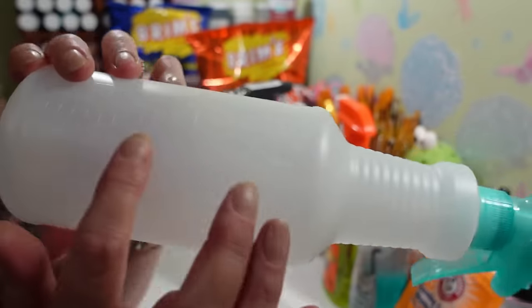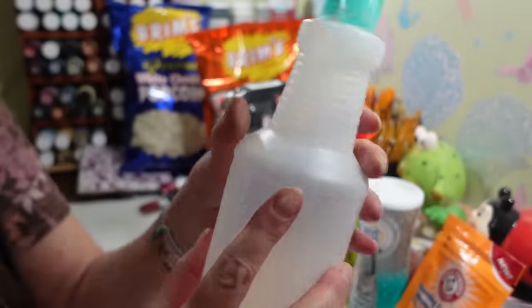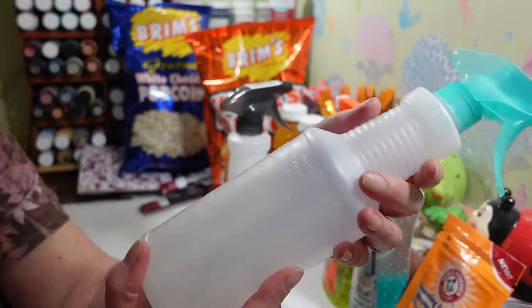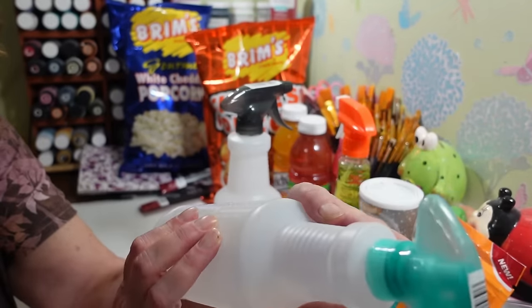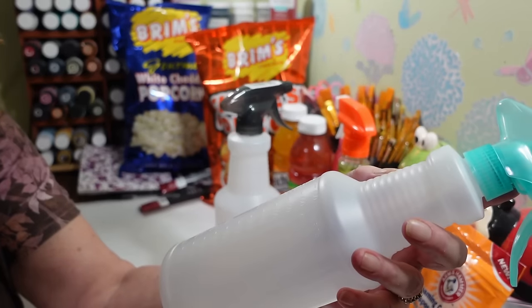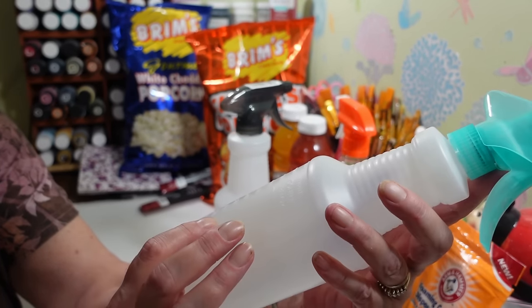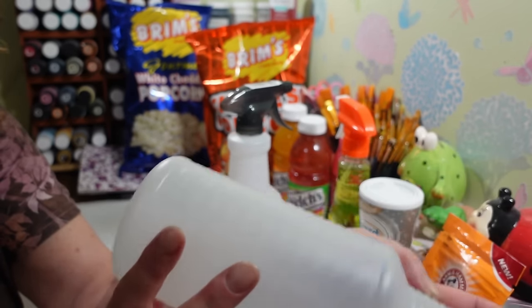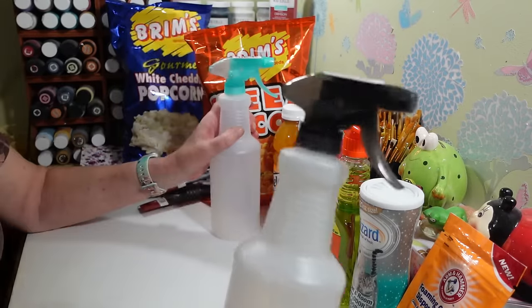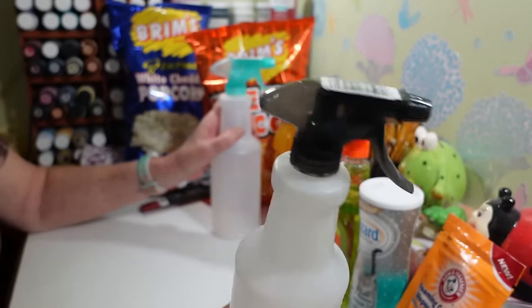It's very hard to see because it's all clear. But anyway, it holds a lot. I can't see it whatsoever. Sorry, guys. It's just telling you like 1-to-1 measurements, 2-to-1 measurements, that kind of thing. It's not giving me how many ounces these things hold. But anyway, nice ones. I got one with the gray. I've never had one with the gray.